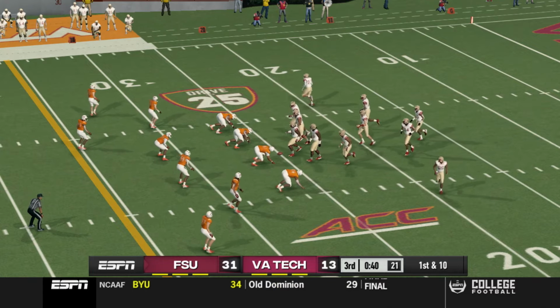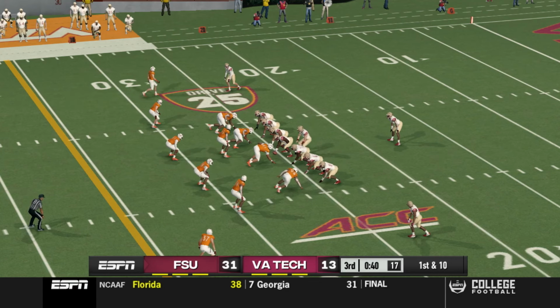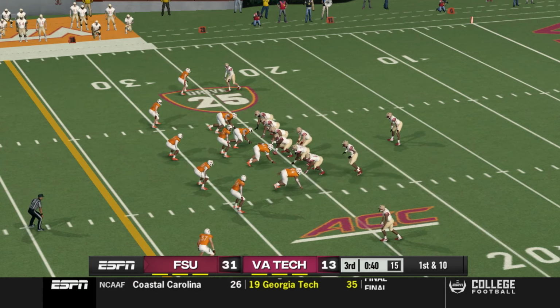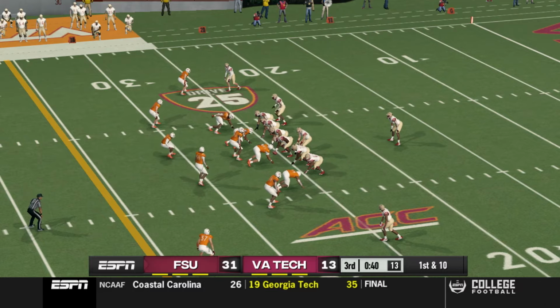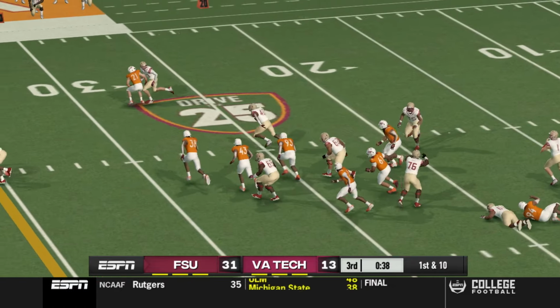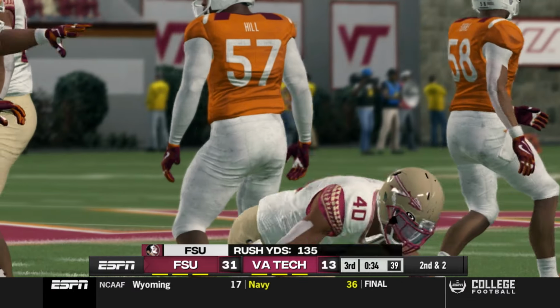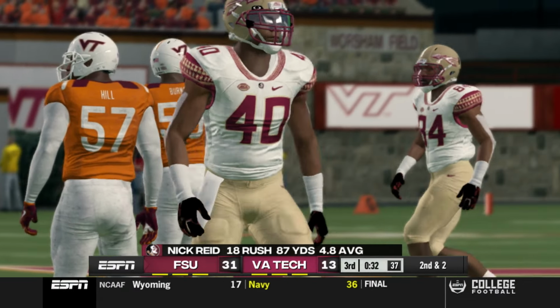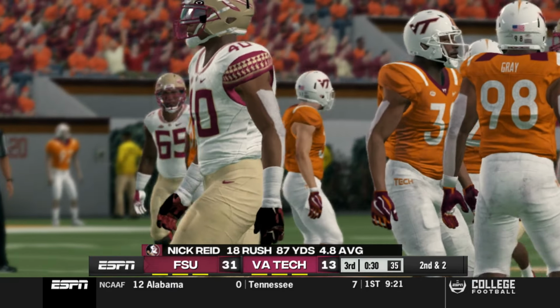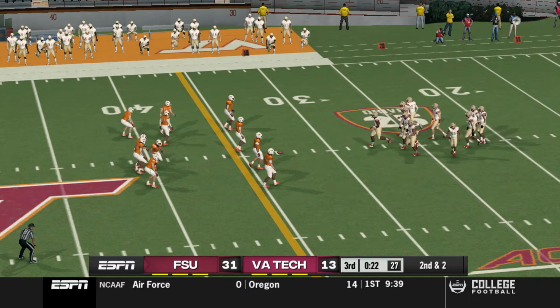The offense will come out again hoping to have similar results as their last drive. Great passing was the key for the offense the last time they had the ball. They were able to pick apart the defense and get down the field for a touchdown. Brought down at about the 33-yard line. That makes it second and two. So it's second down and about 2 yards to go.